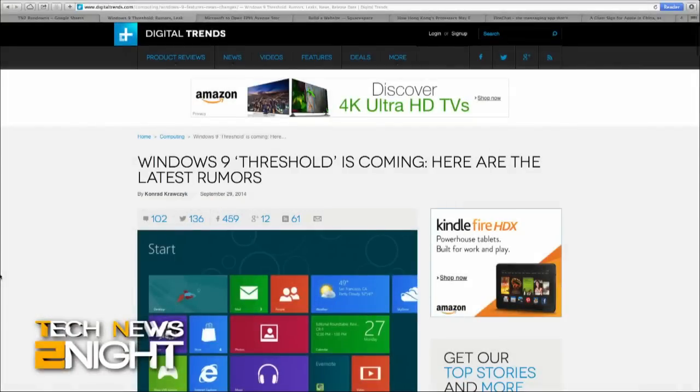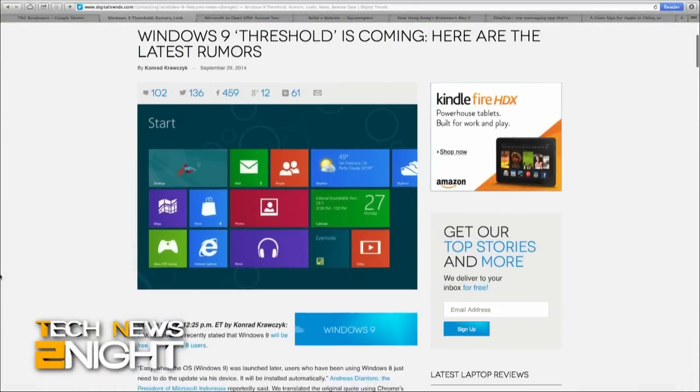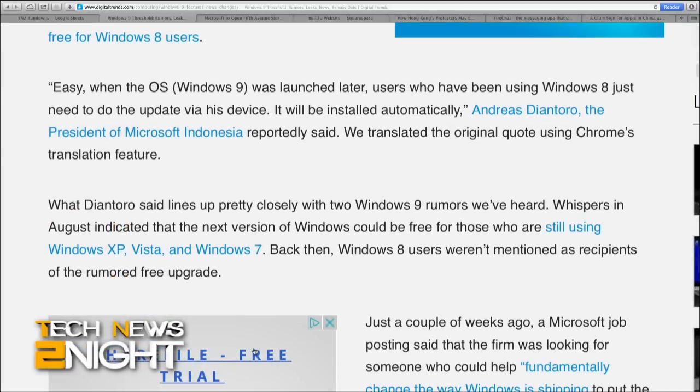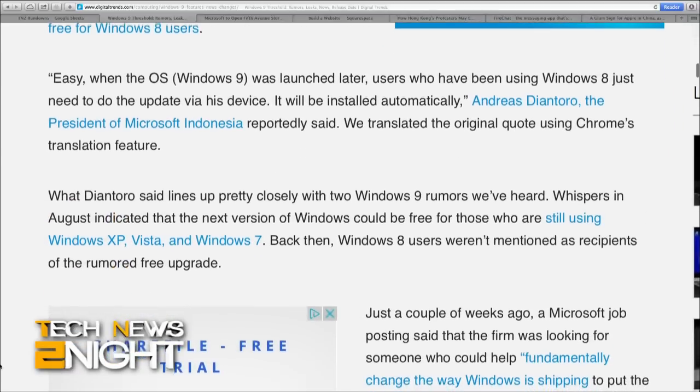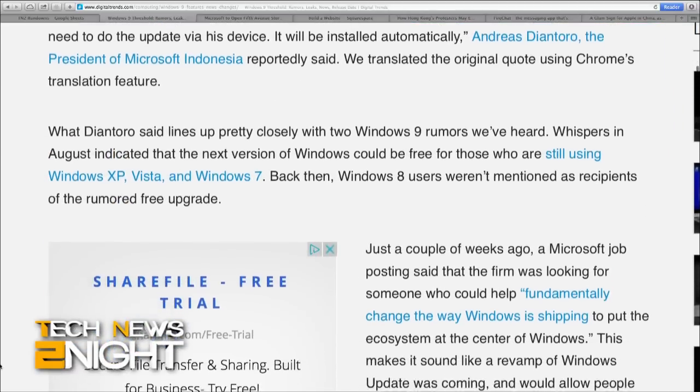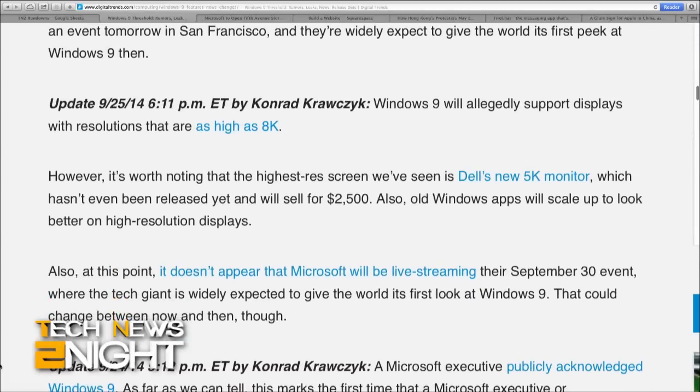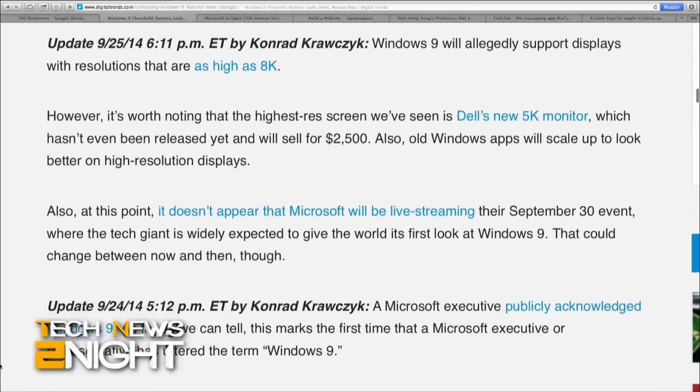More rumors are surfacing ahead of Microsoft's San Francisco event tomorrow, widely believed to be the launch of Windows 9. Namely, the next version of Windows could be free for those who are still using XP or Vista or Windows 7. A recent Microsoft job posting said that the company was looking for somebody who could help, quote, fundamentally change the way Windows is shipping to put the ecosystem at the center of Windows. That could be maybe a revamp of Windows Update.